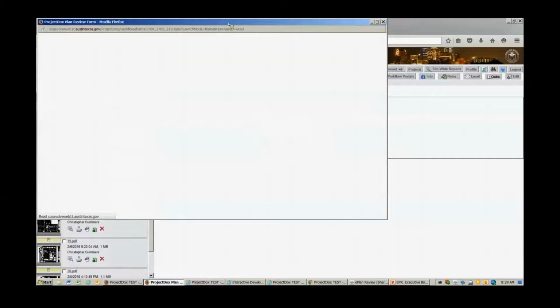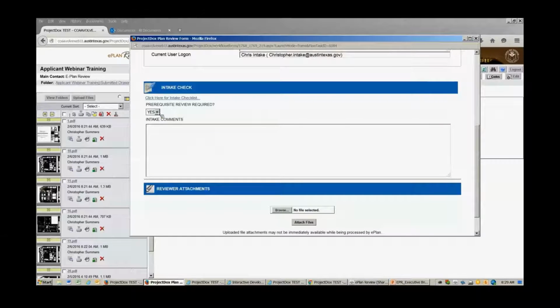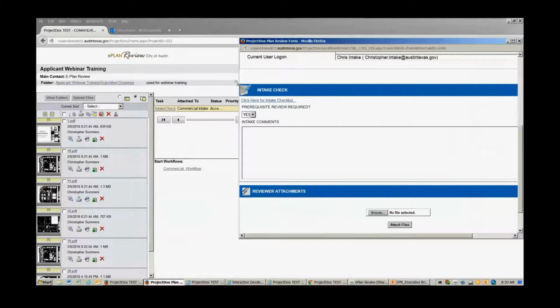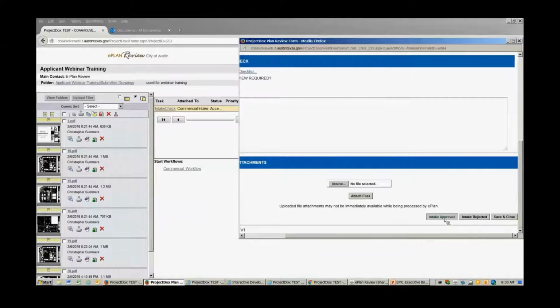And again, this is Firefox, so I'll show you what the difference is here. Now, prerequisite reviews, there probably are several. So what intake is going to do at this point is look at your application in our case management system. They're going to look at all the data you supplied, all the questions that you answered, and verify that, let's say you're building a restaurant, you've asked for a restaurant application, but your plans are for a site plan. Or maybe they are for a restaurant. That's what intake's going to do, is they're going to look and verify that the application you're applying for and the plans that you submitted actually match. So I'm going to say intake's going to look at that and say, yes, it does, or no, it doesn't. In this case, we'll say, yes, you applied for a restaurant, and here's your plans for a restaurant.